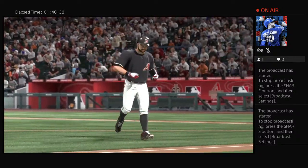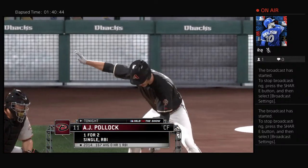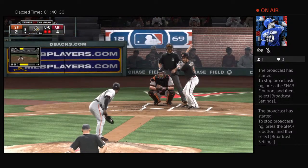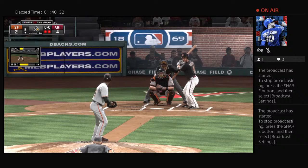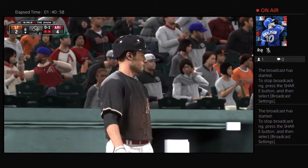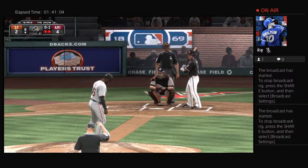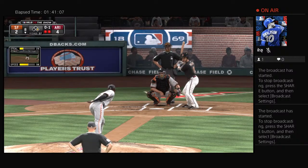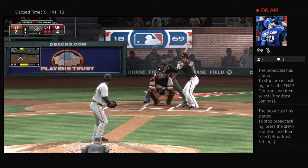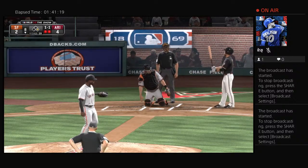Now batting, center fielder, A.J. Pollock will dig in now. 1 for 2 to this point. Watches a fastball right there for strike 1. Now a slider in the dirt. Good block by the catcher there.